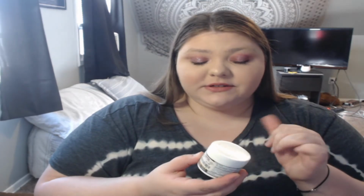So I only use it when my skin is dying for it, which is why there's still a lot left, but it has no scent at all. So if you're sensitive to scents, this is really going to be good for you. And it's safe for sensitive skin. It says it right on there. I do like it. It does the job. I just don't like the feeling it leaves on my skin, so I use it very sparingly when my skin is begging for it, but I'll be keeping it.